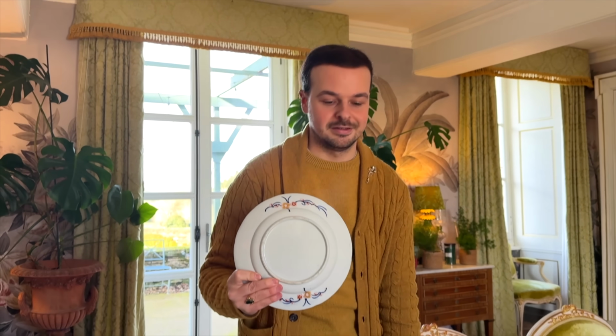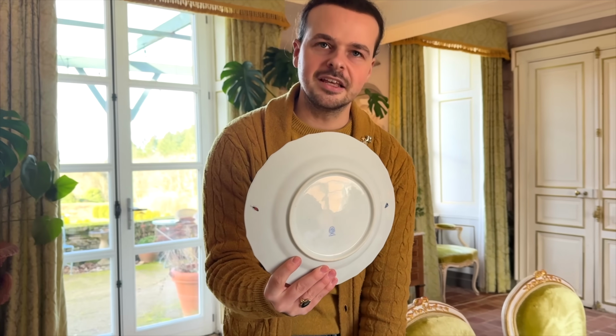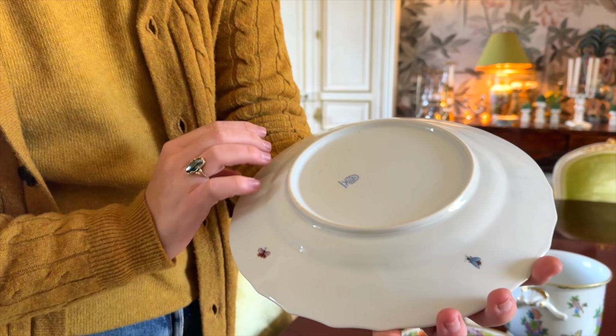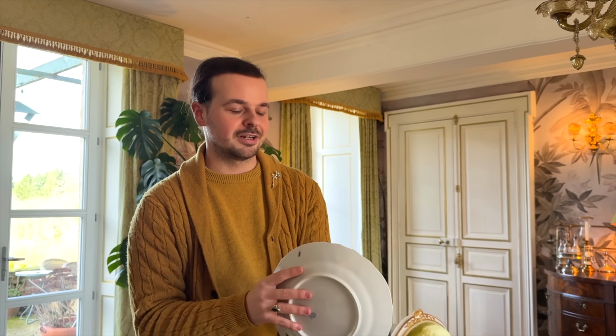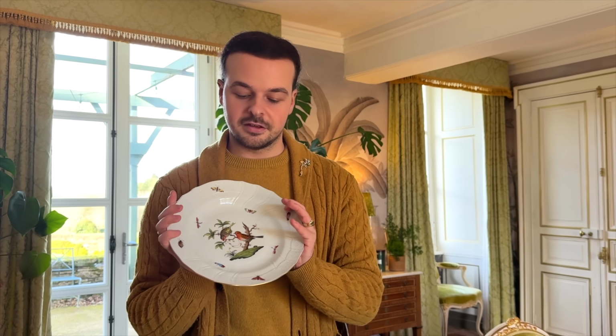Because this one is not decorated on the back. This one is. Oh, yes it is. And the Herend one is as well. So is this something that you look for in a plate? You do like a little bit of decoration? I love the fact that it's not something that you would really ever see, but it's a little attention to detail that I really like. And again, the bugs were used to hide faults in the firing. Exactly, absolutely.